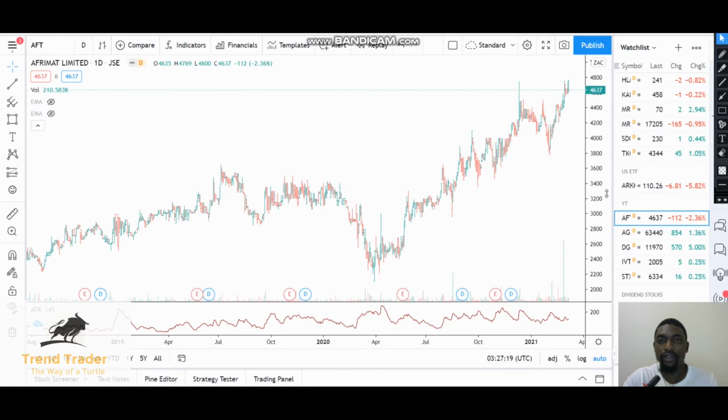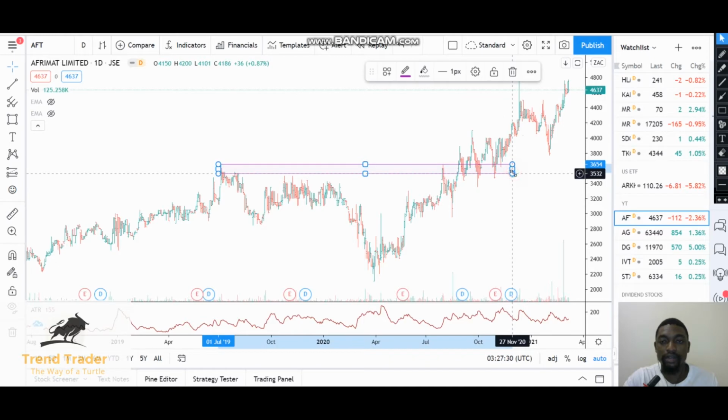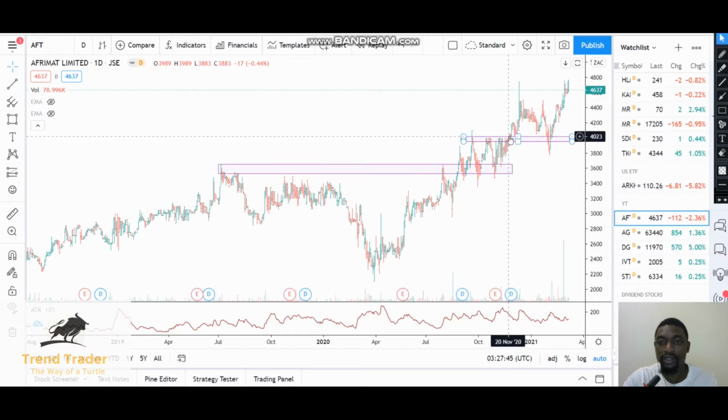Okay, the first stock that we are looking at is Afrimat. We had covered Afrimat in our previous videos. We covered the stock when it broke out of this resistance level, and as you can see, the stock has been trading above this resistance level. Then at some point there was a bit of resistance here, which the stock did manage to break out of somewhere in November 2020, and then the stock traded above that.